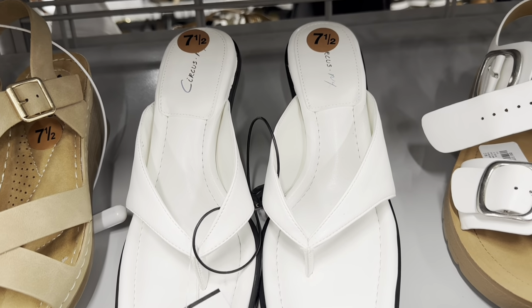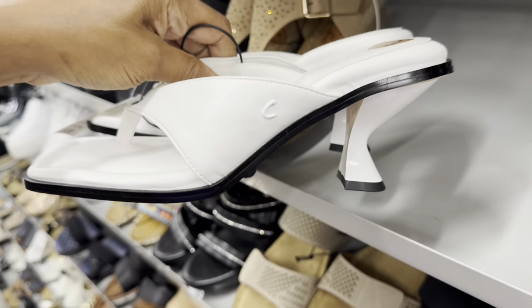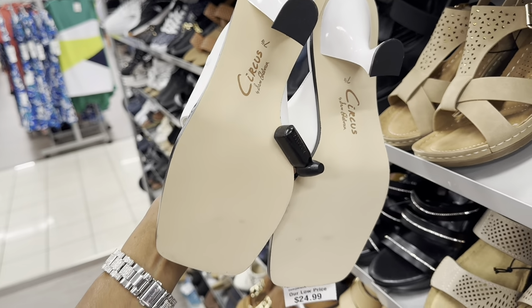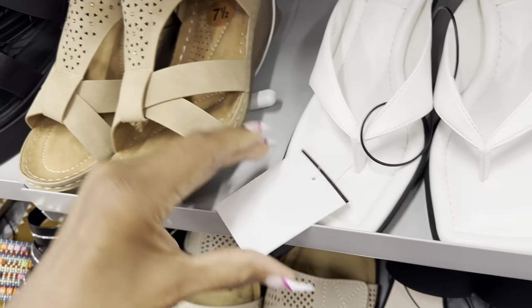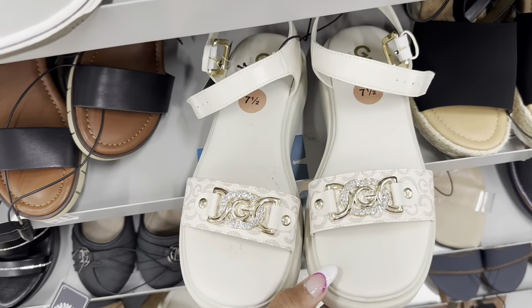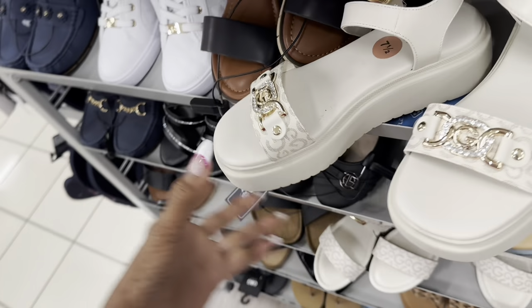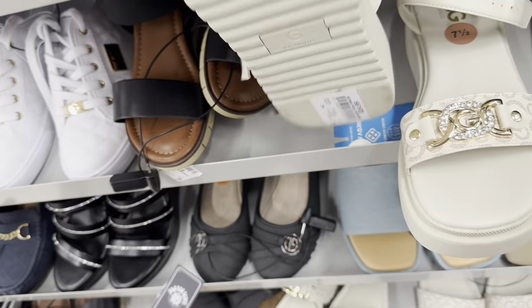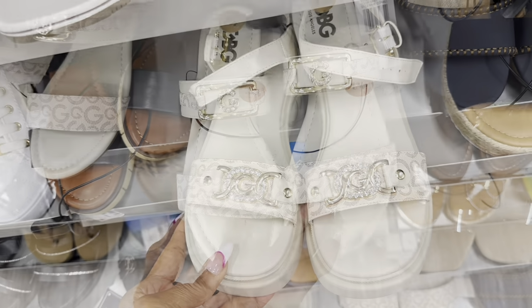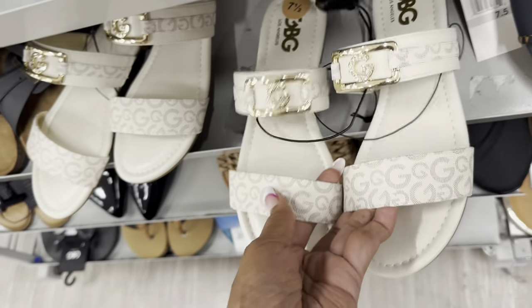This is Circus New York. White sandals, cute little heel. Let's check the price for this pair right here. Oh, $25. How about this Guess? Cream and gold. Oh, $25. This is also Guess sandals, but it's real flat, as you can see. Oh, $18 for this one.